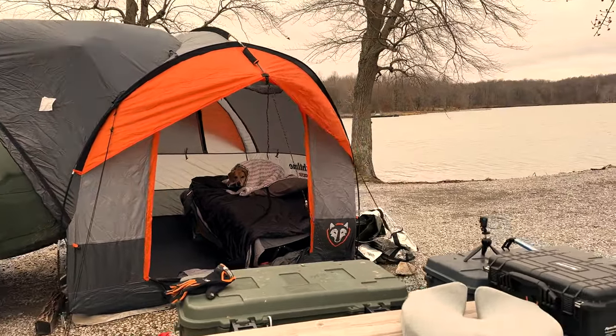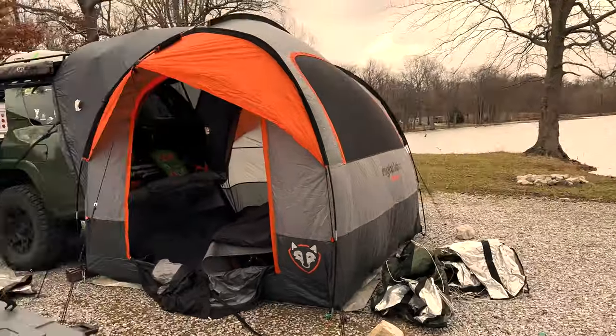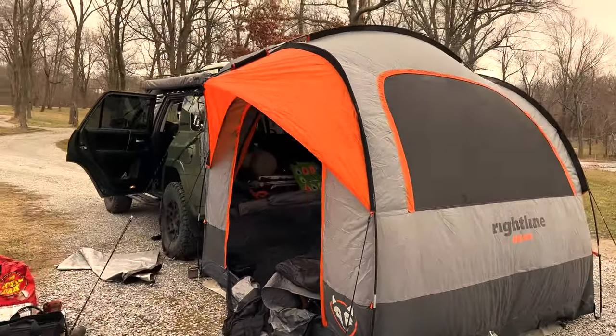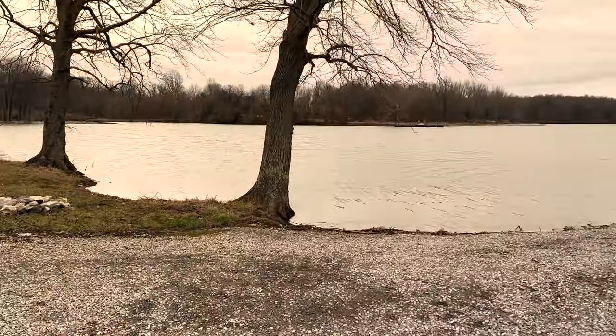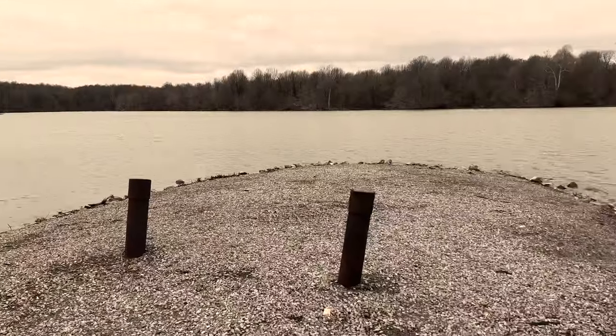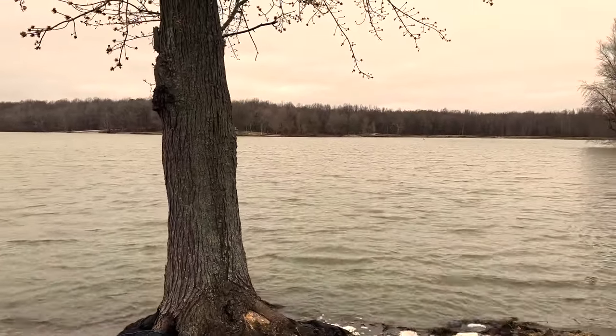Getting set up. Going on about an hour and a half. That wind was a bear. But we're getting there. This would be a nice spot in the spring, early fall.